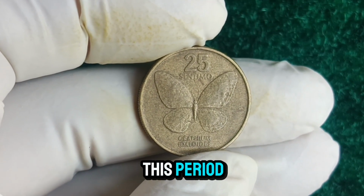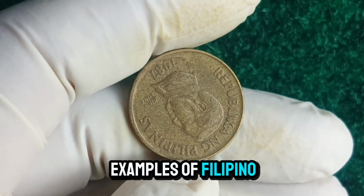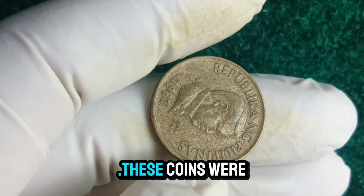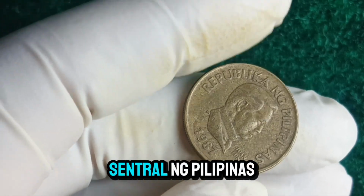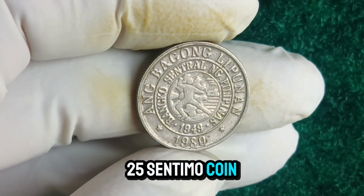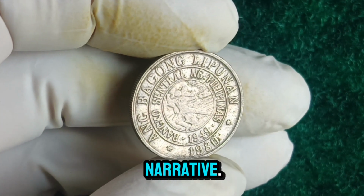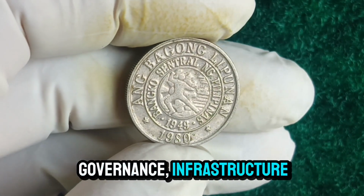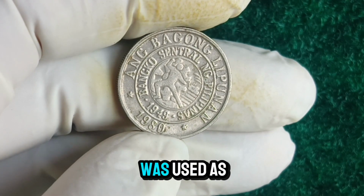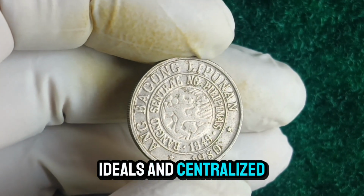The coins during this period played a role in propaganda, but as real-life examples of Filipino courage and intellect. These coins were minted by the Bangko Sentral ng Pilipinas. When the 1980 25 Sentimo coin was released, the Philippines was already deep into this new society narrative. Every aspect of governance, infrastructure, and even coinage was used as a vehicle to promote nationalistic ideals and centralized authority.